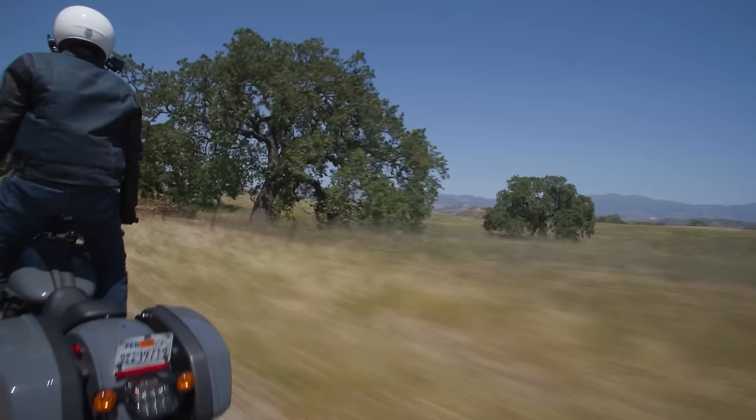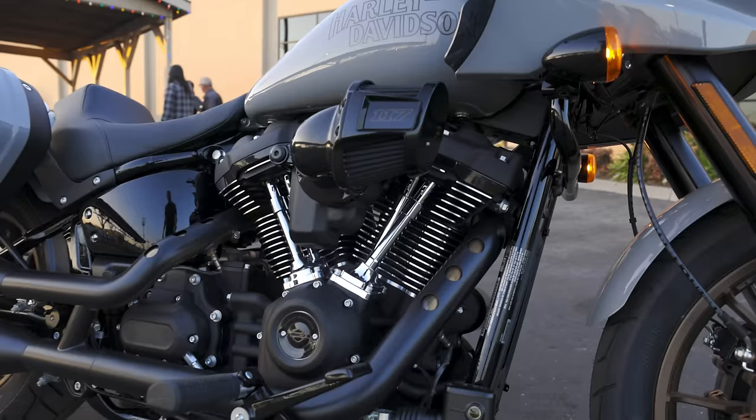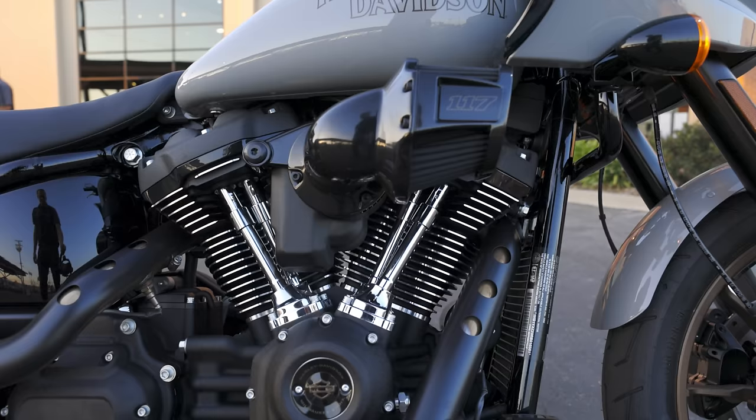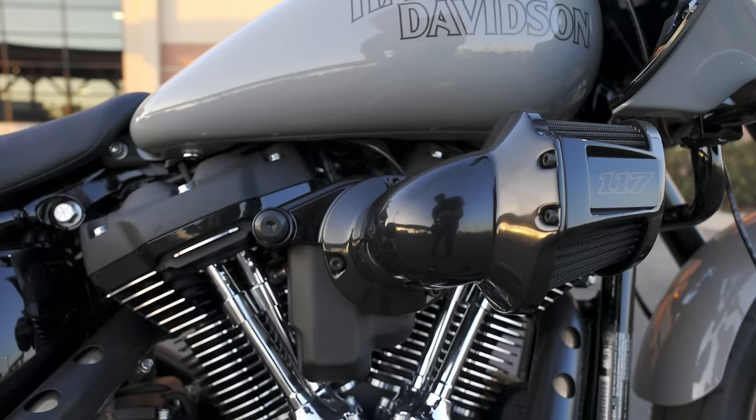They really didn't pull any punches when they designed this thing. The bike has Harley-Davidson's largest displacement at the 117 cubic inch. Actually, technically now it's the second largest factory displacement with the launch of the new CVOs that now have a 121 cubic inch. But in the non-CVO realm, the 117 is still the largest displacement, and this bike has it.